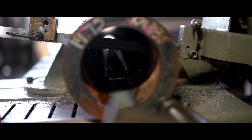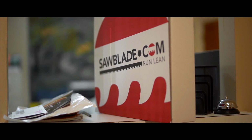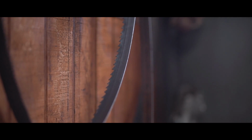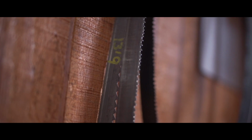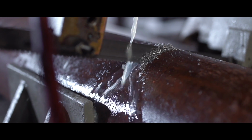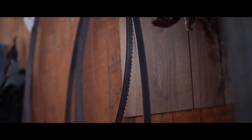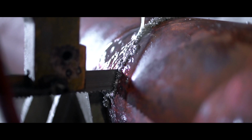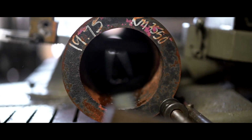We've been purchasing our saw blades from Sawblade.com for years now. The saw blades themselves are top-notch. The service is incredible. They'll custom cut it to any length you want. You just let them know what kind of materials you're cutting, and they recommend different saw blades. We look for the General Mill type of saw blade, and it's worked very good for us.